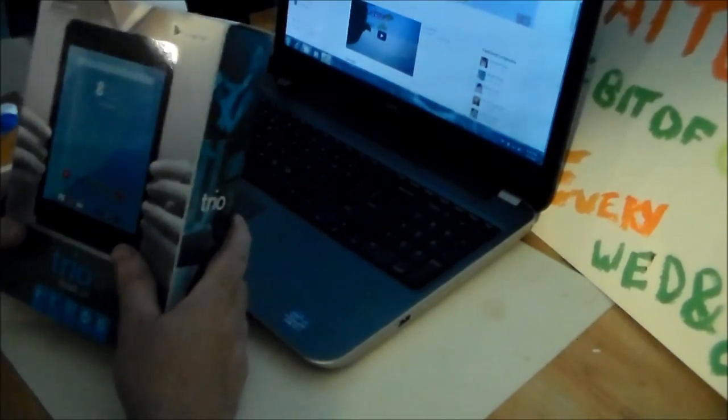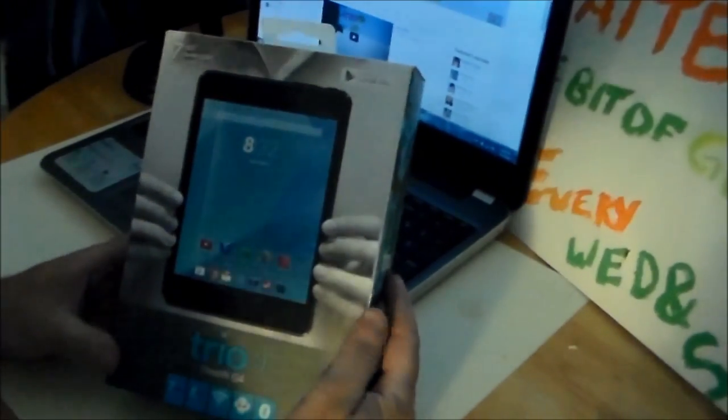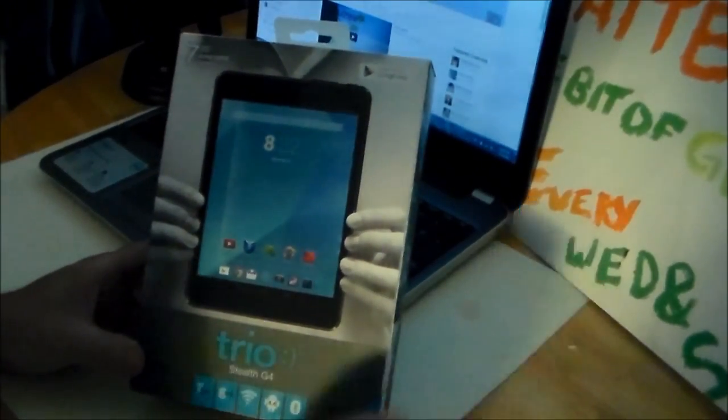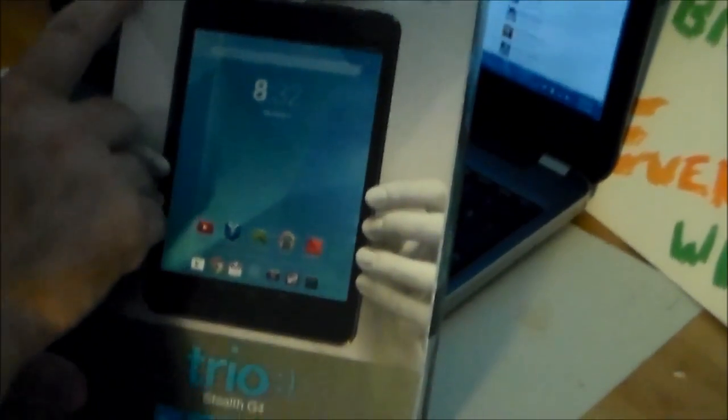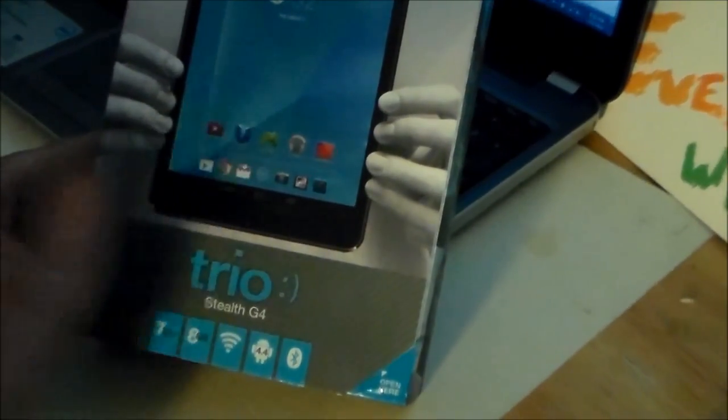Anyhow, here we are. Guess what? I've got a Trio Stealth G4, 7.85 quad core tablet with 4.4 KitKat. Of course, this is the 8 gig.